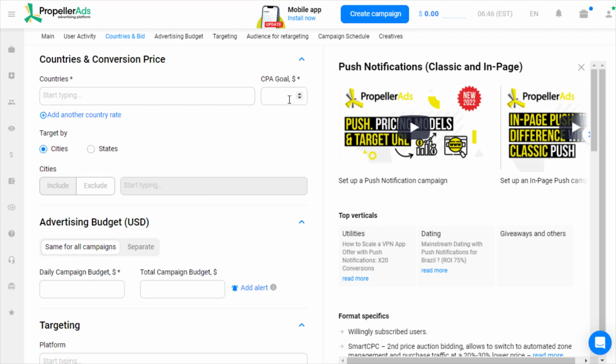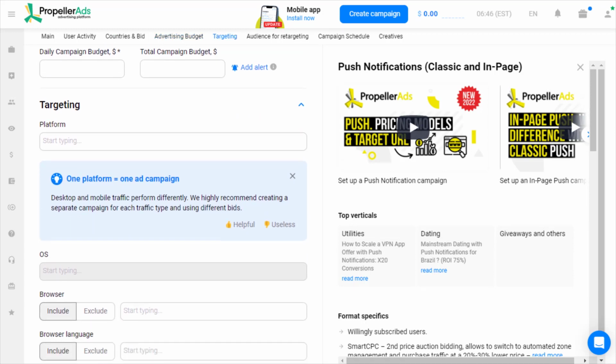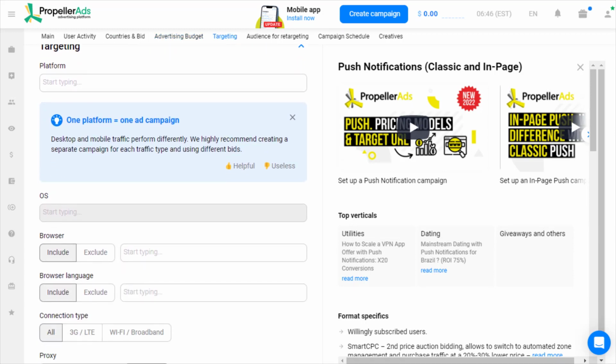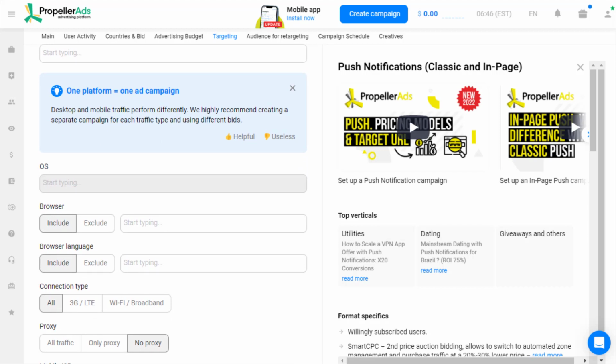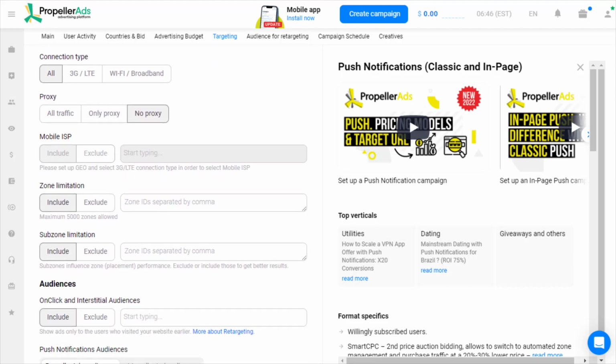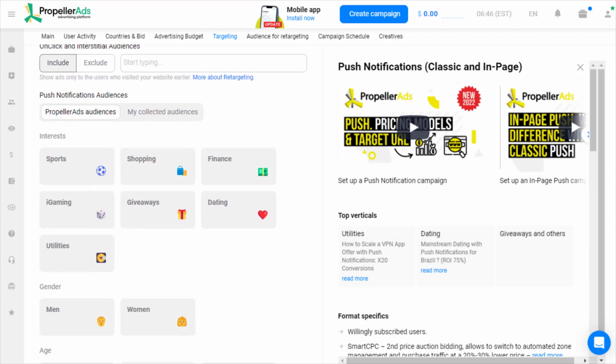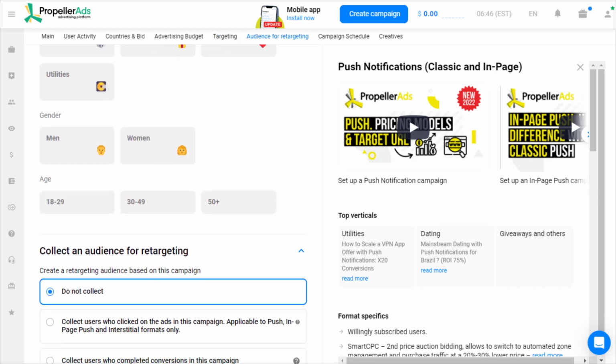You can simply use CPA goal, for example, how much money you want to spend right here. And then after that, if you want to select the states or cities, no need to select that. You simply leave it blank. By this way, you can use your daily budget or combine, however much money you want to spend. So I would suggest for the first time that you simply use $10 to $20 or $30 per day, not even more than that. Once you complete the test, then you are good to go to spend more money by using these combines right over here.